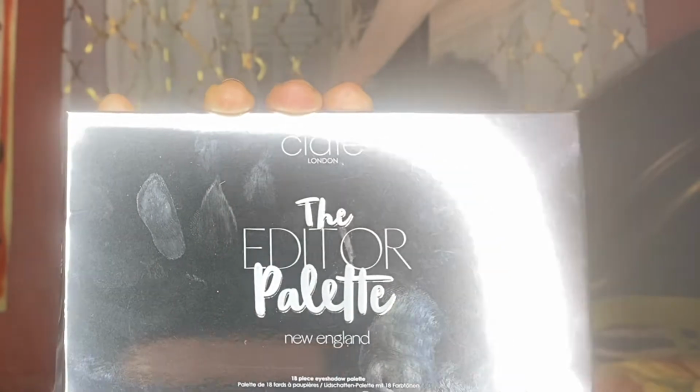Okay. And our first item that I'm gonna be opening up is the New England palette. It says inspired by New England in fall, this palette features super soft and blendable shadows in a mix of richly pigmented autumn hues. Mix and match the metallic glitters and mattes to create an effortless eye look. And the cost of the palette is $32. And this is what the palette looks like. Isn't this a pretty packaging? Look at that. It's really pretty. And it's the editor palette. And I'm going to be opening that.